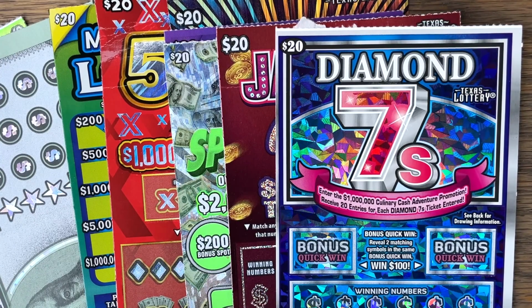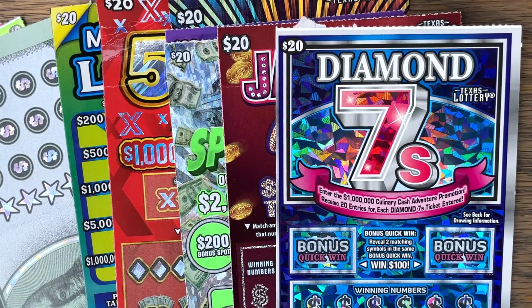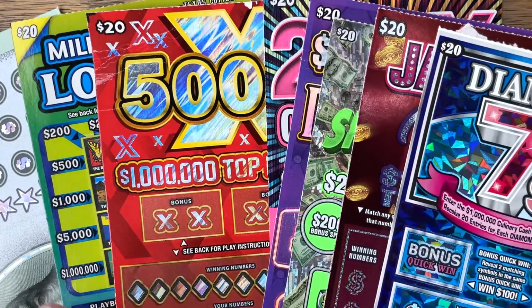So I decided to go out and buy every $20 ticket. That means we've got 10 $20 tickets today. I had to go to 7 different stores because a couple of these tickets are really hard to find. The $20 500 times and the money ticket are both in closing. This was a really hard ticket to find.